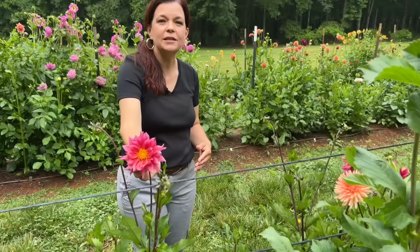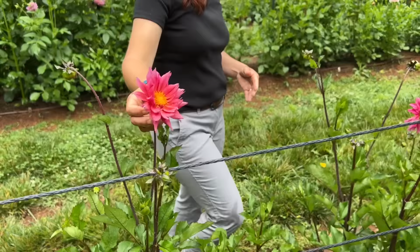That is the thing about dahlias. You can get them in all shapes, sizes, colors, textures. Then you come over here, and these babies are like overachievers. You want to talk about it?